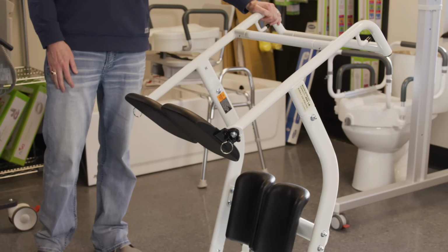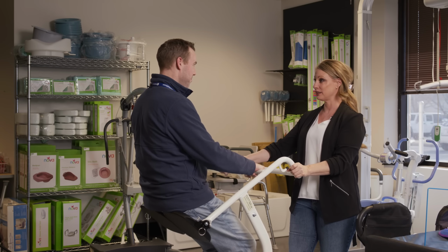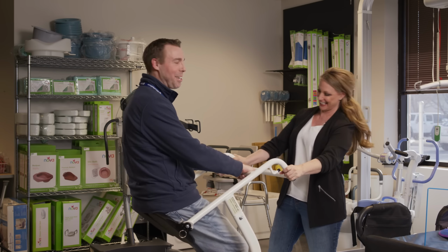This lift here, you would actually roll it right up to somebody, and they would stand up and grab onto the bars. I didn't even know that was an option. Have you ever actually ridden in one of these? I have not. This is my first time riding in one, yeah.